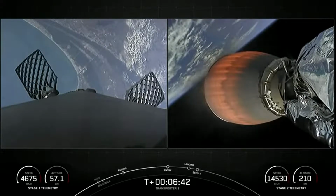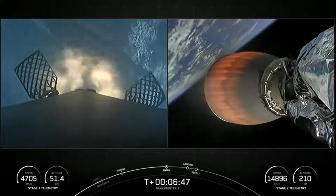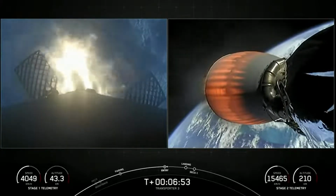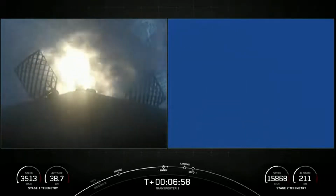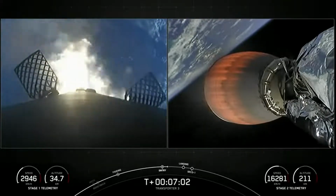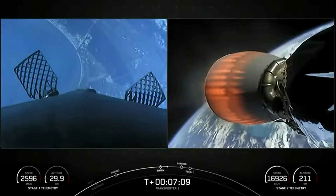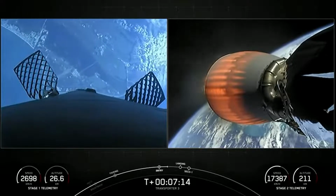Stage 2 FTS has safed. Stage 1, entry burn startup. And there on your screen, we can see that that entry burn has begun. Once again, this burn is designed to slow the booster down as it returns through the dense part of the atmosphere. Stage 2 on nominal trajectory. As we just heard there, Stage 1, entry burn shutdown. Everything continuing to look good with second stage.